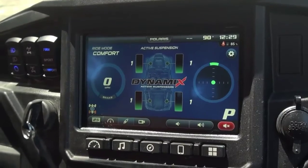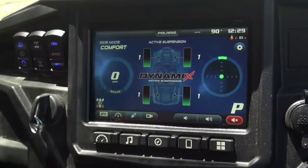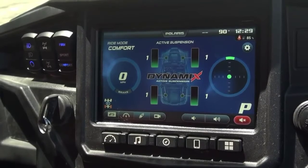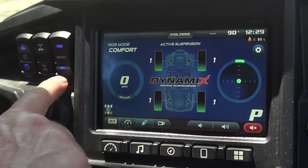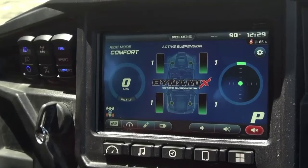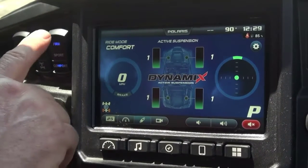Okay, I'm going to give you a quick rundown on Polaris' new dynamic suspension. The first thing that's noticeable, without even going to the screen, is it actually has a switch on here. It has 3 levels. Comfort, nice plush ride. You'll probably run that on almost any trail system.